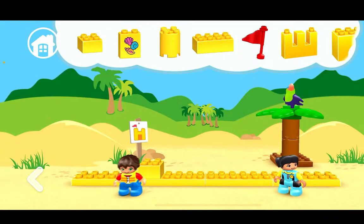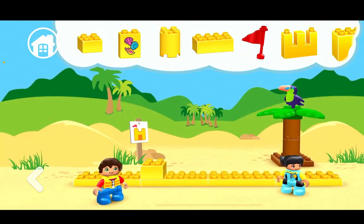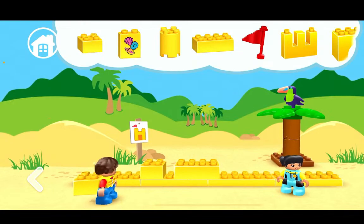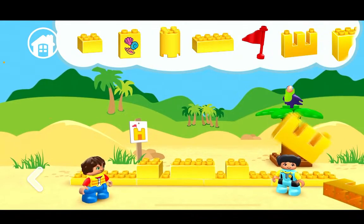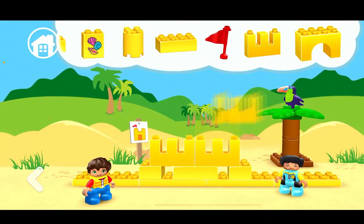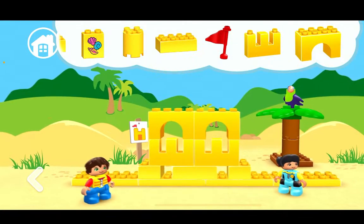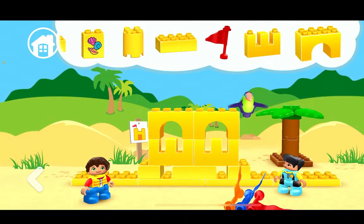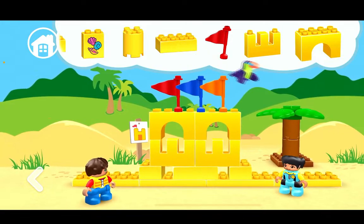There are two girls on the beach. We may build some sand tower, maybe. Let's play. This one, details, and this one, details. And stand here. I want to take this one and one more. Stand here and here, and I want to take this one and this one. Stand and stand, and I want to put up three flags. Hello, parrot. It's an orange flag, blue, and red. So beautiful. Go next.